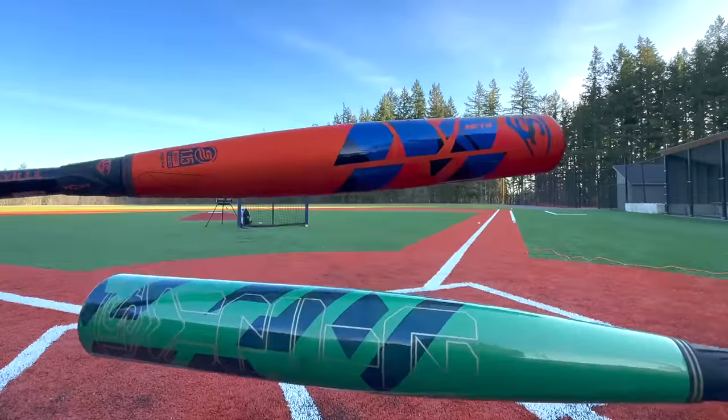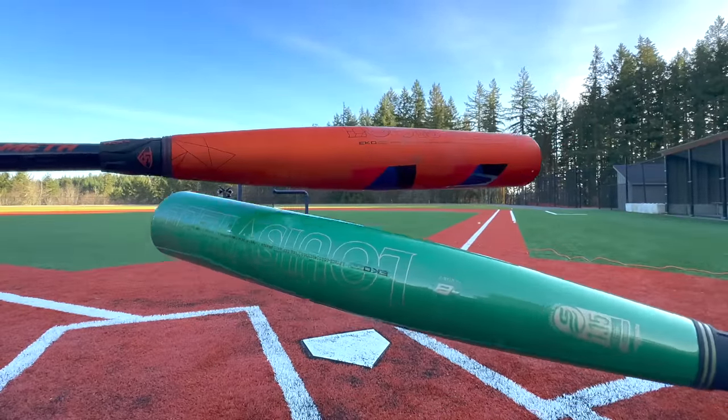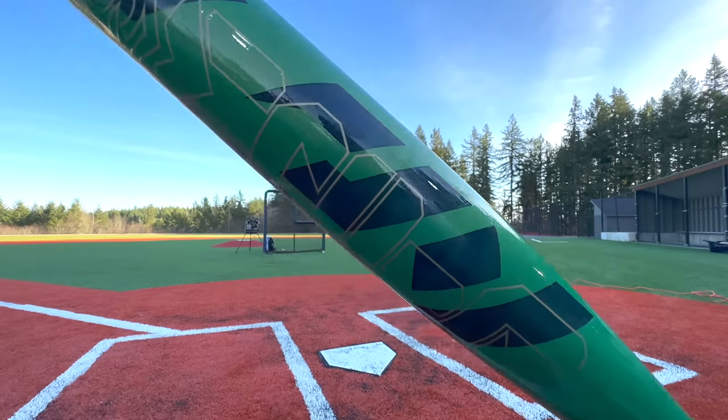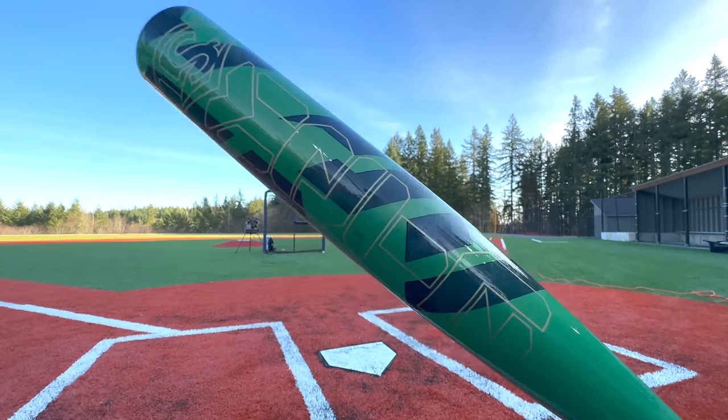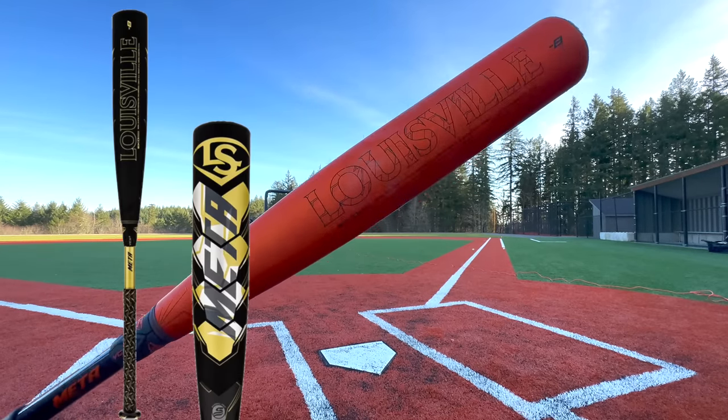All right, folks, same exact bat here. 32, 24, drop 8, USSSA. We have 100 break-in swings on each bat. This has the new gapped wall technology. They fully went away from this tech on the orange Meta and the 2021 black and gold Meta.